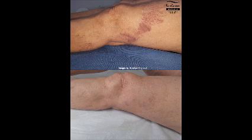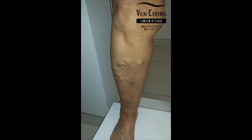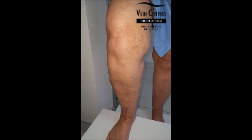Yeah, so spider veins most definitely can be treated. Worldwide, the gold standard treatment is sclerotherapy. So sclerotherapy is the injection of a chemical into those veins, and what it does is it strips out the inner lining of the vein. That vein becomes solid and your body removes it naturally.